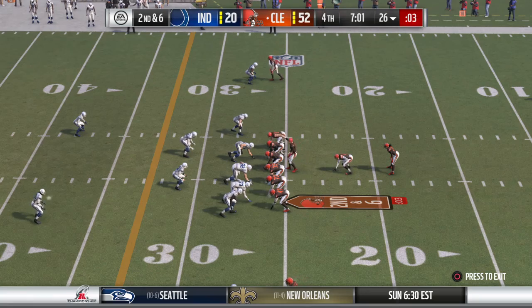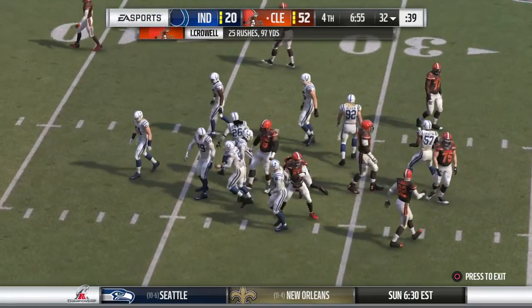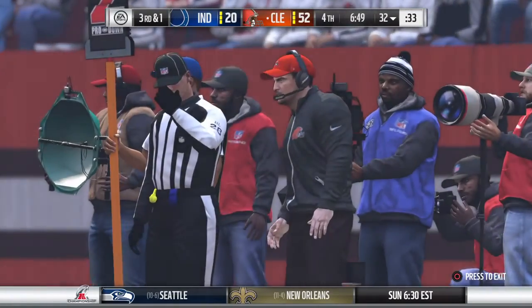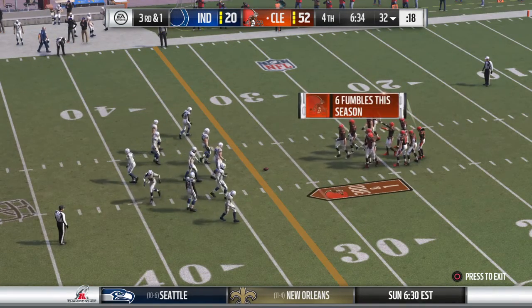They'll need to get the play off quickly. They'll give it to him right up the gut. That's going to be a 6-yard gain. It leaves him with third down and just a yard to go. And they only need a little bit here. Third down and very short.